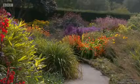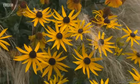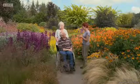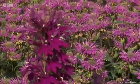The garden changes throughout the year with the seasons, and in the autumn it's the colour-blocked hot garden that's the star, which is where they're headed next. Why is it actually called a hot garden? Well, it's called a hot garden because of the amazing colour scheme here.